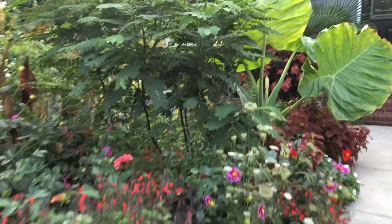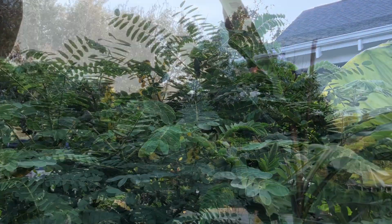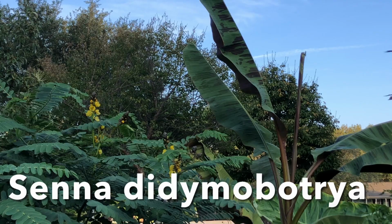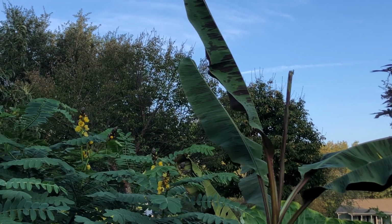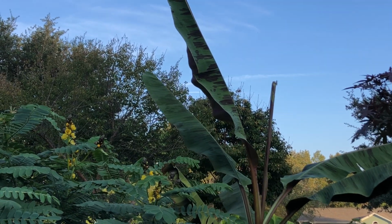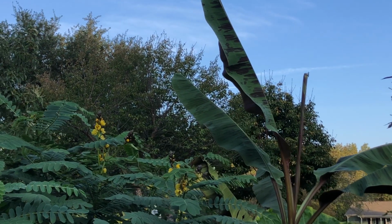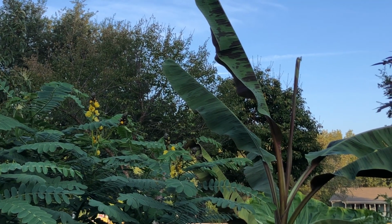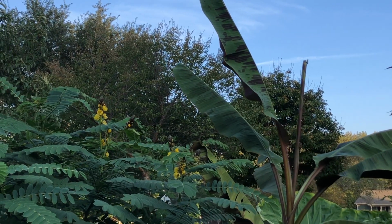And I'm really excited that the senna has finally started to bloom. This is the African species, which I don't think would be hardy. I purposely grew it to not be hardy. And I'm really happy that it's finally blooming. It's a really cool plant. The texture is awesome. The smell of the foliage is so cool. And it's poisonous and animals don't like it. So I've got to add this to my animals webinar.